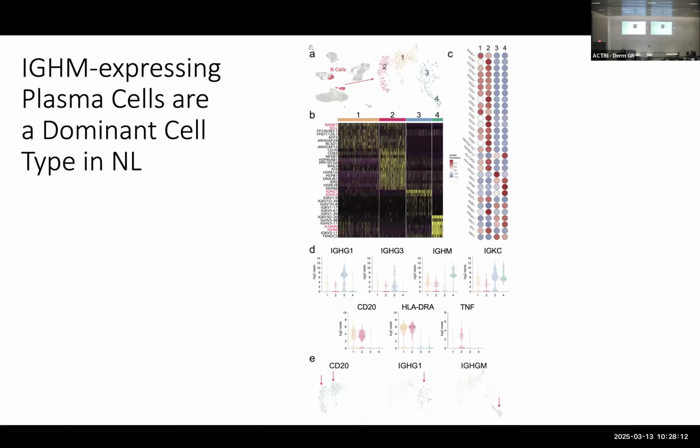And one weird thing, which actually has possibly been reported in another dermatologic disease, is that necrobiosis had a lot of IgM expressing plasma cells. So usually, if you remember your immunology class, you have your naive B cells, those express IgD on their surface, and those undergo class switching to IgM. And then with additional antigen stimulation, those undergo class switching to IgG, IgA, and IgE. You're not supposed to have IgM plasma cells, but necrobiosis is chock full of these IgM expressing plasma cells.